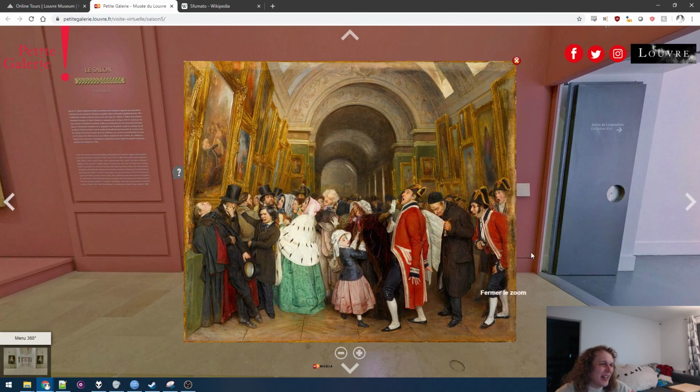Well, something's going on. Something's going on in the Louvre. I like how this also has a wacky pose. It almost feels like the energy of the crowd is infecting the paintings. Over here, it's more understated.